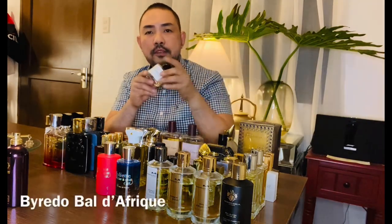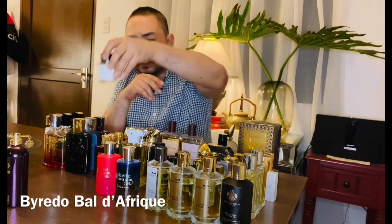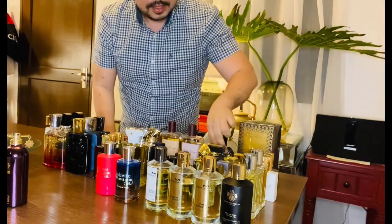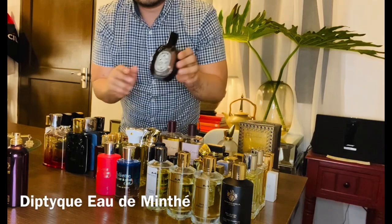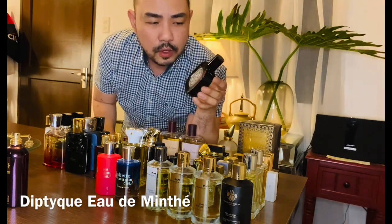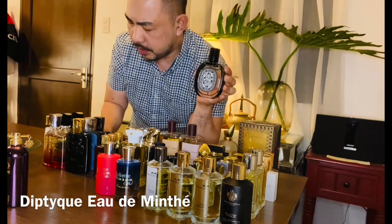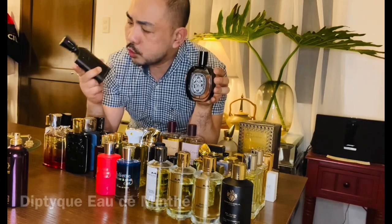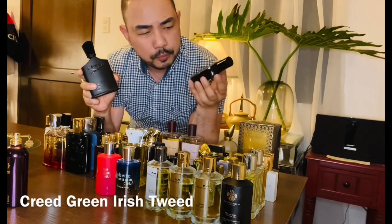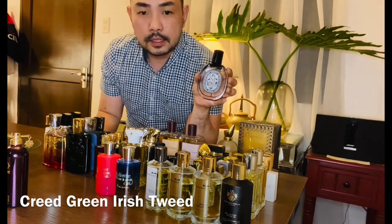So this one is Baldafrique, and this is from Byredo. I like this one, so I'm gonna keep this. This is Eau de Menthe from Diptyque. I really like this one, but I find it really similar with Green Irish Tweed here. And I prefer Irish Tweed more than Eau de Menthe, so I'm going to dispose of this.